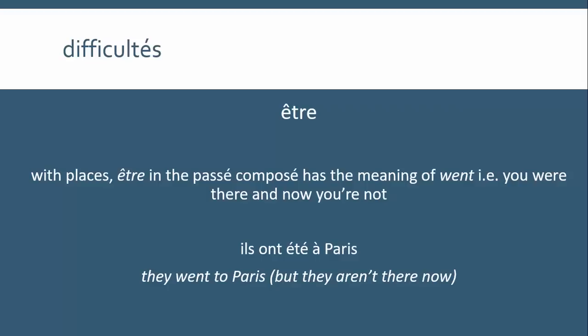This is a very informal way of saying ils sont allés à Paris. This is very, very common in the spoken language. Tu as été à Paris? Did you go to Paris? It's not so much have you been in Paris, but did you go? A more standard way of saying this would be ils sont allés à Paris, or tu es allé à Paris.